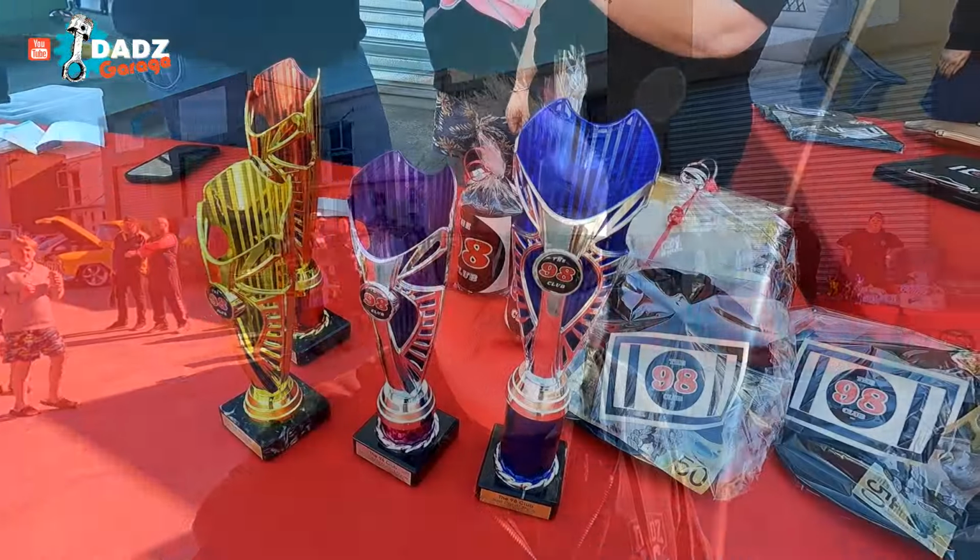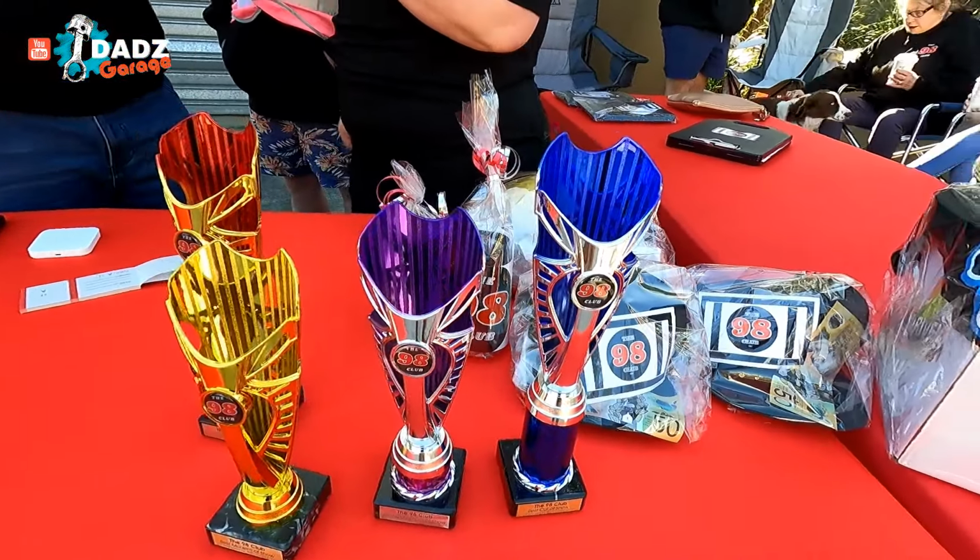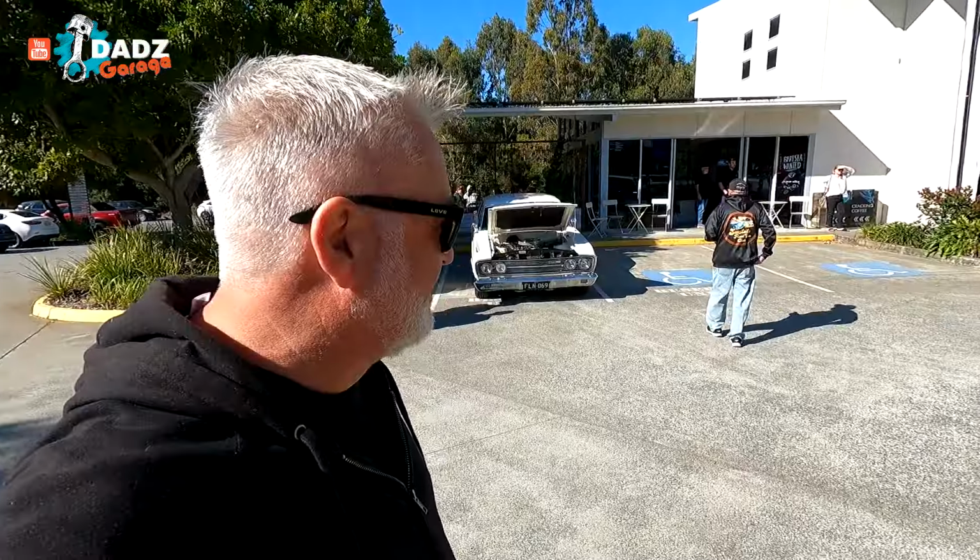We've got their little monthly meet. This is awesome. They've got the prizes and everything in the background over there. They've got a cafe happening in the background here. Grab something, eat a coffee. And then we just got a rotary Anglia pull up.